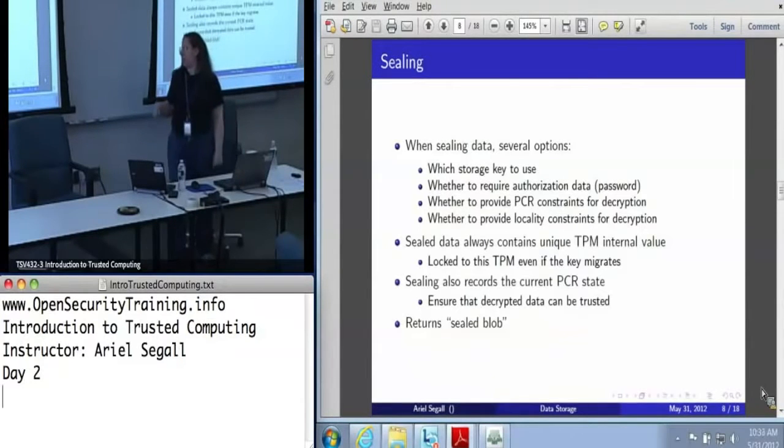Sealed data contains something called a TPM proof, which is basically a nonce that the TPM generates when you take ownership, gets stored inside, never gets revealed in the clear, and it's part of the encrypted data structure that the TPM checks when it unseals the data. If the TPM proof does not match, it will not unseal. Seal is only useful on this TPM. Even if you have a migratable storage key, the data that you sealed can't migrate with the key because of this value. It's a little weird. It's not intuitive. It happens to be true.